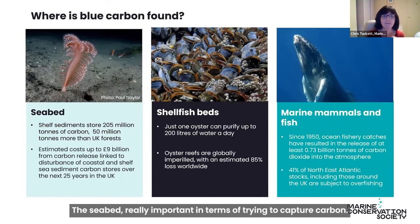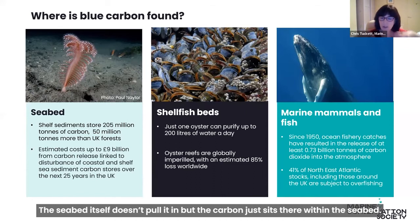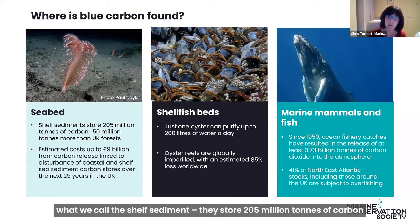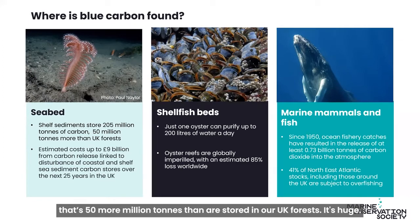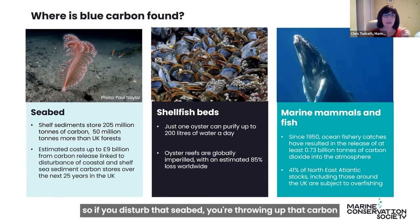The seabed is really important in terms of trying to capture carbon. The seabed itself doesn't pull it in, but the carbon just sits there within the seabed. Around the UK, the seabed sediments, so down to 200 metres in depth, what we call the shelf sediments, store 205 million tons of carbon. That's 50 million tons more than is stored in our UK forests. It's huge. They store carbon within the seabed.